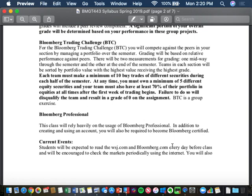And you got to trade, which means minimum 10 trades each half of the semester. Okay? So you can't just buy and hold over a 90-day period of time. You do have to do some active trading. So again, it's really the way to get you engaged in the real world, but that's the first group project. Questions about that? We'll get more into this next week.